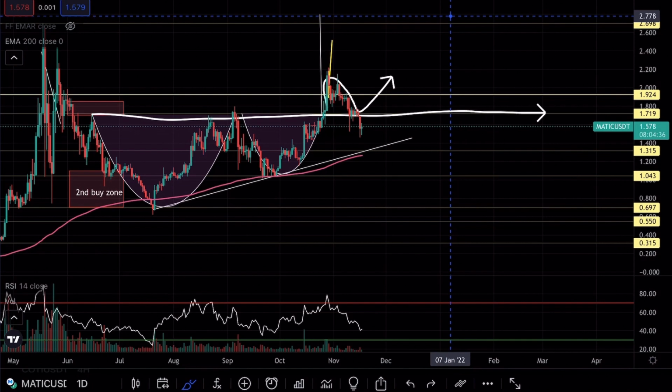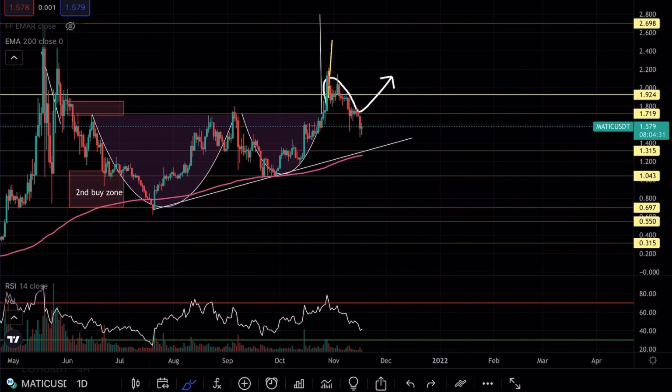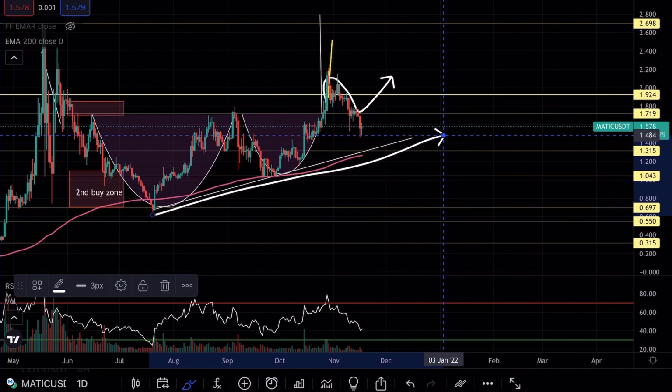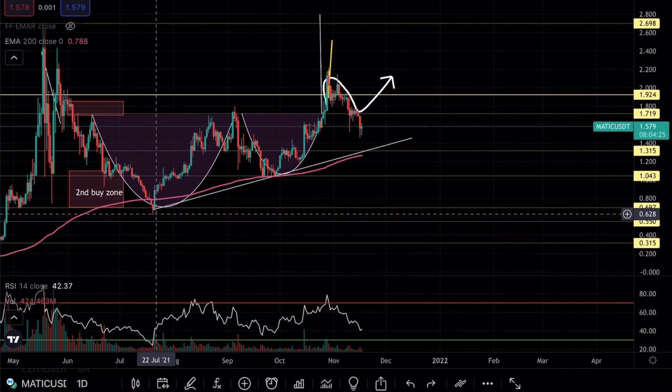So two things we need to look out for, to summarize on MATIC. We need to see, can we quickly recover and get above the neckline? If we can't, we need to hold this trend line here. Let's keep that trend line in order to keep our upward trend, which has been tracking for quite a while now.